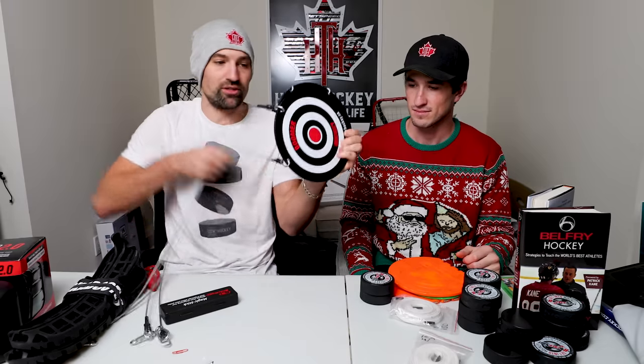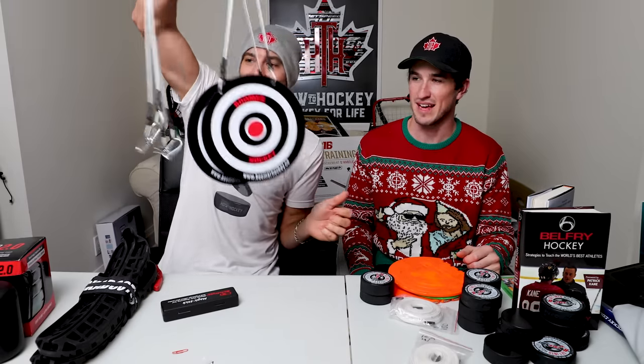Another good shooting option. Heavy duty steel. Yeah, those will last a while.